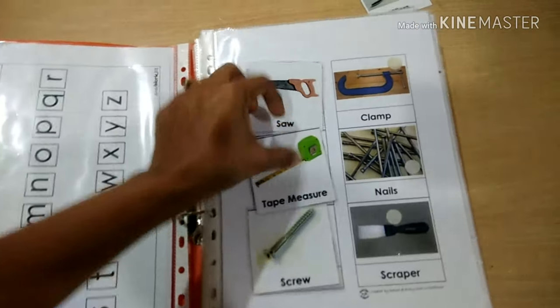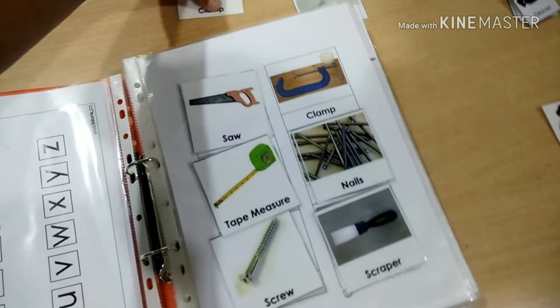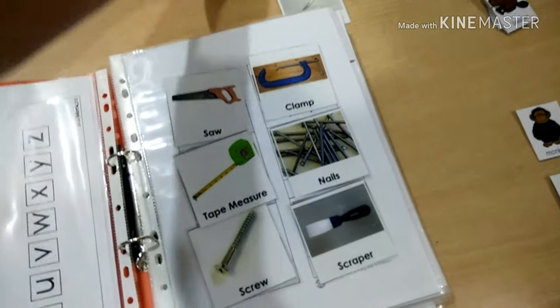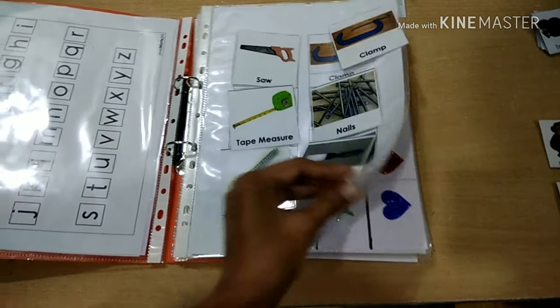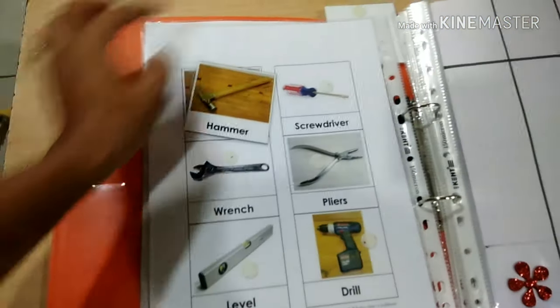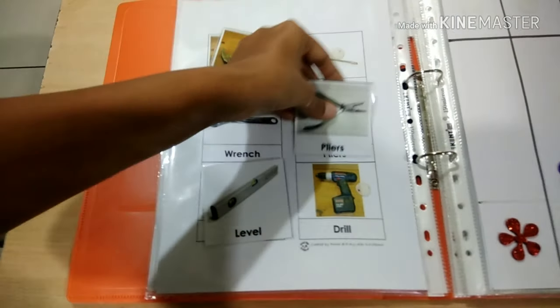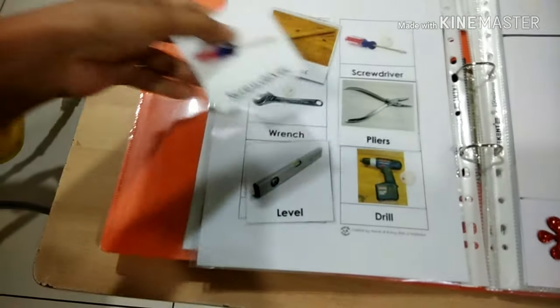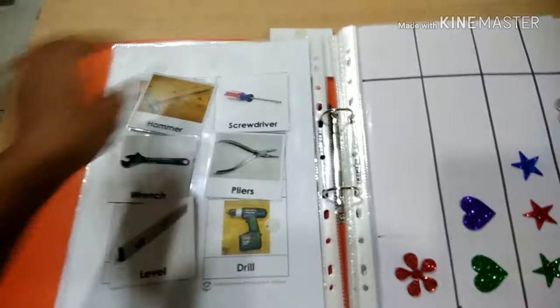Here comes the tape measure, the scraper, the nails, the clamp, the hammer, level, pliers, screwdriver and wrench. This one I don't know what. So maybe I'll have to find it somewhere.